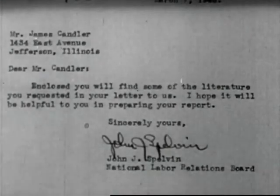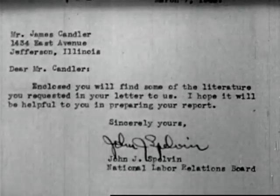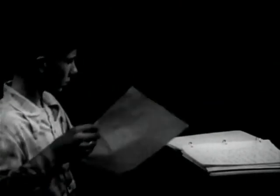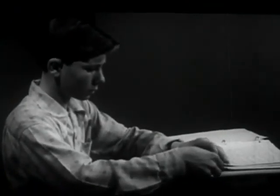By the time he gets the answer to his letter, he has completed his other research. Thus, he has located all the material he needs for his report. He has allotted himself a full study period for writing the report, so that he won't be rushed.